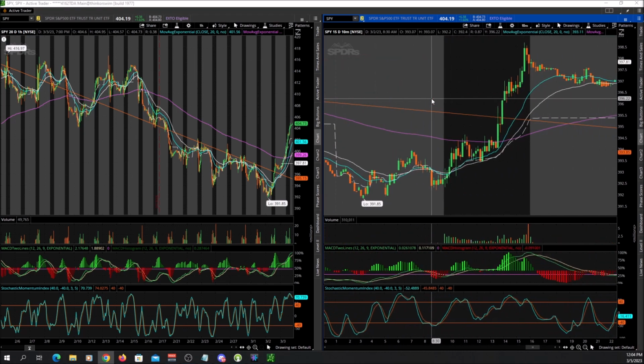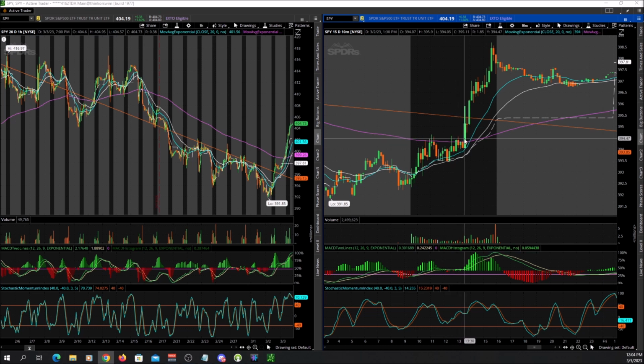Then right here, now remember this because it's Bostic. Bostic is a non-voting member of the FOMC, and he said that they wanted to pause rates or something like that, something crazy, and it just raged off from that.